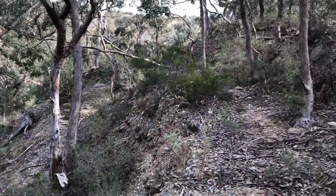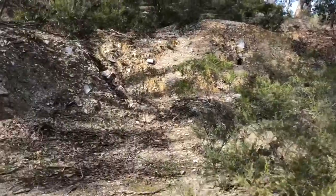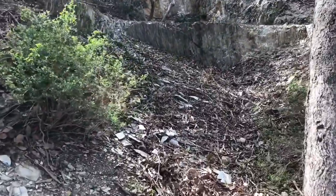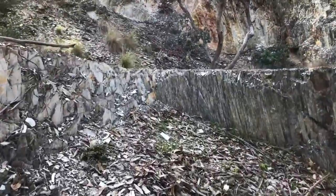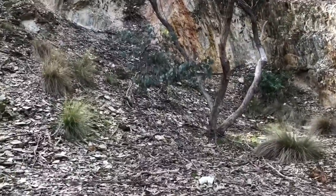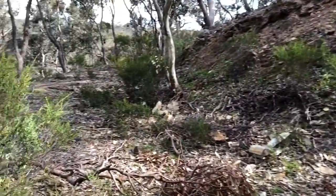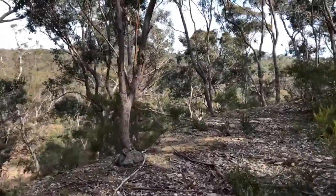You actually see here the remnants of an old slate quarry. You can generally tell a slate quarry because the road generally zigzags up the hill. It's quite unique. And here they probably had this hollowed out, backed the truck up to it, and loaded it up. You can see here the cut out into the hill. Nature's doing its best to cover up what we messed up. And we'll keep walking down the creek and see what else springs up in front of us.